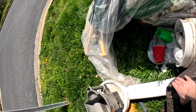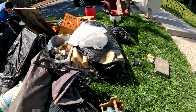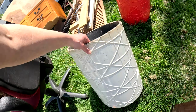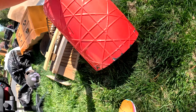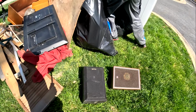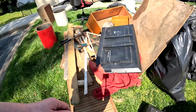What is this? I don't know. Oh wow, more speakers. These ones are Polk. Okay, we're gonna have to, what are these? Look at these. What do you think these are? I don't know. Oh, those are nice. These Polk. Yeah, those are nice. We're gonna have to rearrange the car.